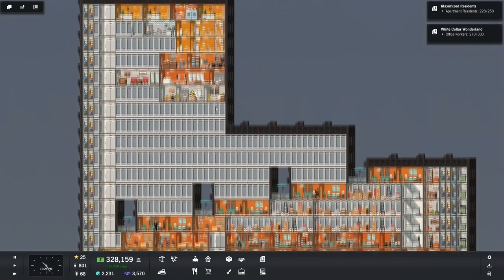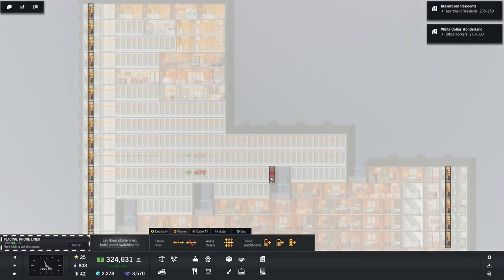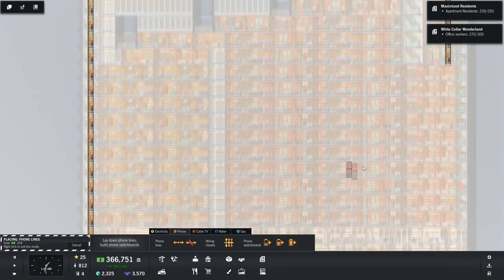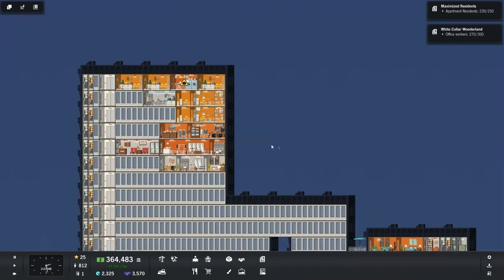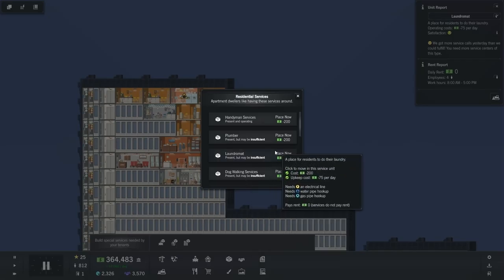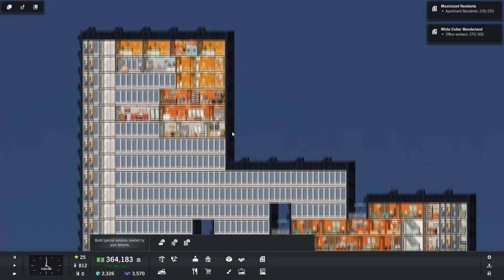Cool. Oh, you need phone too. Phone services. Say these people don't need phone, but might as well put in the lines just because I like to. Cool. And the laundromat is already overloaded. I honestly did not think I'd run out of basement space.